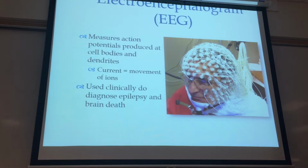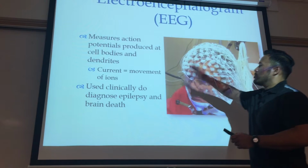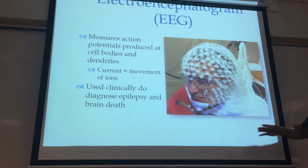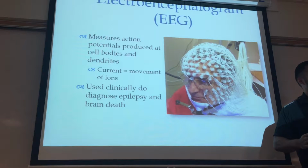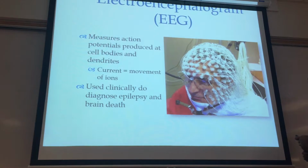But what we're doing is we're measuring the action potentials taking place in the brain. Where is it taking place? It's taking place in the cell bodies and dendrites. Well, mostly in the axons. The action potentials that are taking place, we can measure those. And what we're looking for in an EEG are different waveforms, and I'll show you that in a little bit. Anytime you get the movement of these ions through the neurons, it's going to produce a little bit of a current. So we're looking at changes in those currents. And the purpose of this is that typically what we want to do is just measure the waveforms, which we'll look at on the next slide.